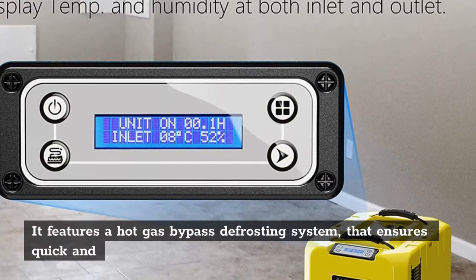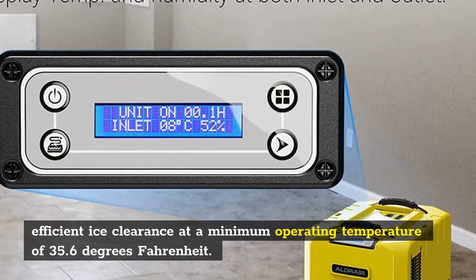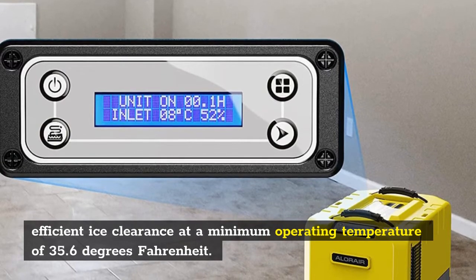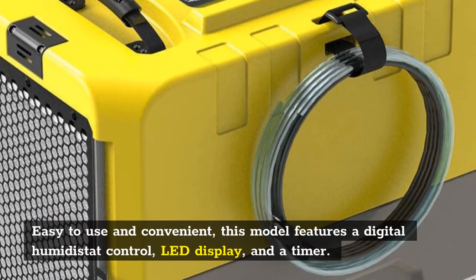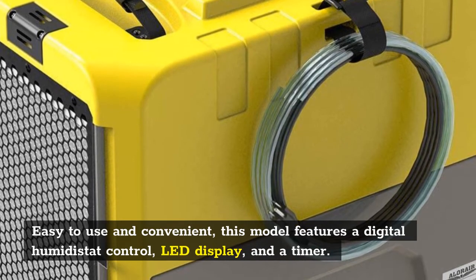It features a hot gas bypass defrosting system that ensures quick and efficient ice clearance at a minimum operating temperature of 35.6 degrees Fahrenheit. Easy to use and convenient, this model features a digital humidistat control, LED display, and a timer.